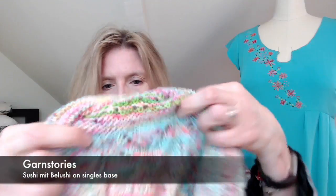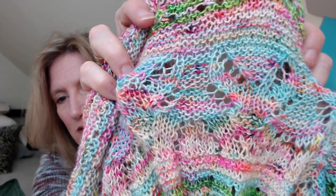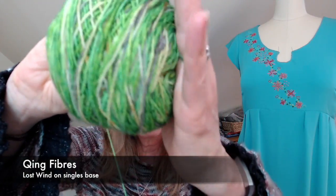Let me see if I can show you a nice close-up of that. It's right there where the lace is. It's one color, that pink and turquoise. It's by Garn Story, and it's called Sushi Mit Belushi. And the third color I used is this beautiful green. I have it here on the skein still. This beautiful green called Lost Wind by Ching Fibers. Over here.